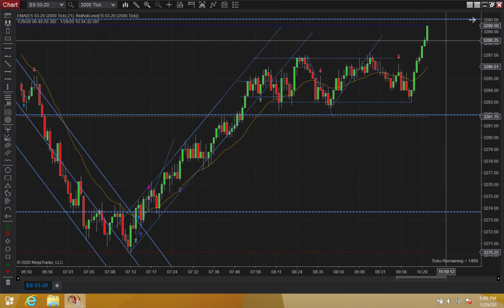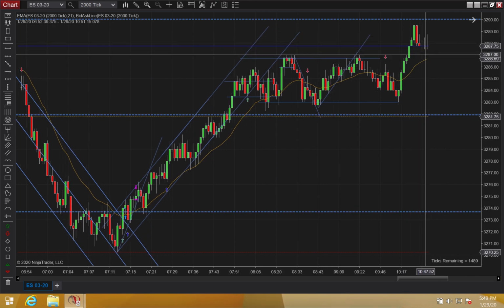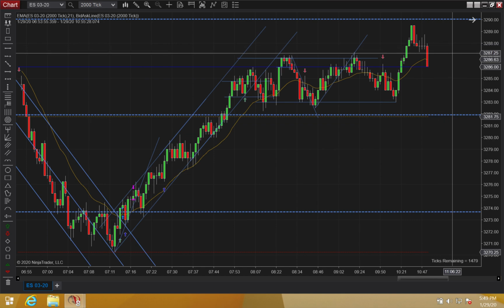Okay, now we get that breakout move that we really want to see. Let's see if we can get a breakout pullback. Here's the pullback, and then you get like a lower high there. I probably wouldn't have entered that. Just those dojis matching across there, that's not a good look.